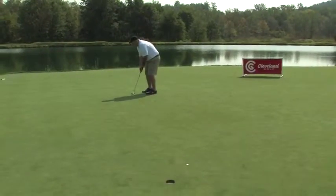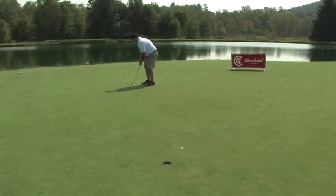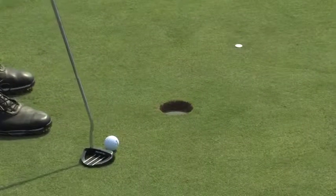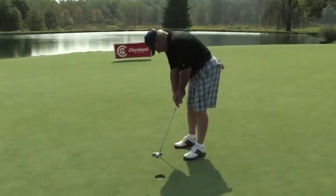Well, Kevin Reif has about 15 feet. This ball should move a little bit left to right. Got a good setup and a good stroke, and this is right at it. This has a chance. Wow. That's a great effort by Kevin Reif. Kevin will tap that in for his 3. And that's a great effort by Kevin, putting from a foot below the hole.